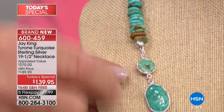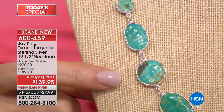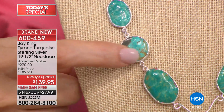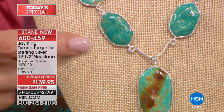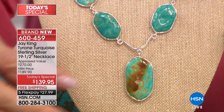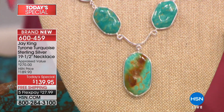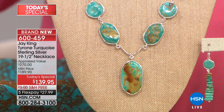Each one of these, think about this. So they're the nuggets, right? And then each one of those has a custom silver bezel, built custom just for that one piece of turquoise. Each individual snowflake basically has its own sterling silver frame. And listen, you can't go wrong front or back, right? Because it is ultimately reversible. Look, I love that. Even if you flip it over, you get a different look. Yeah, because the personality is there.